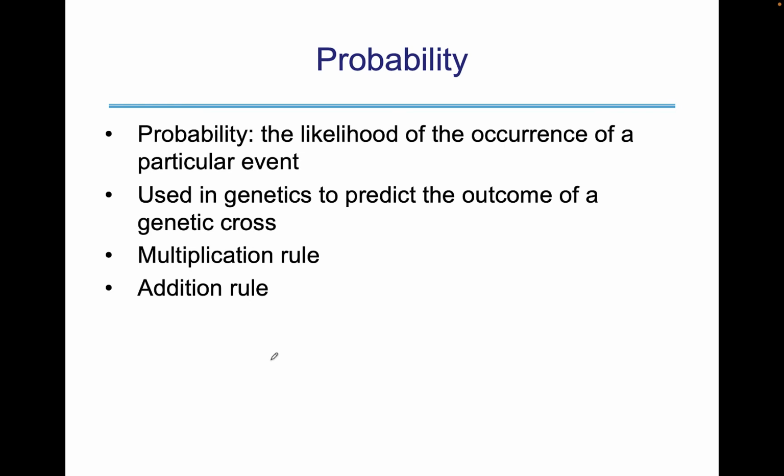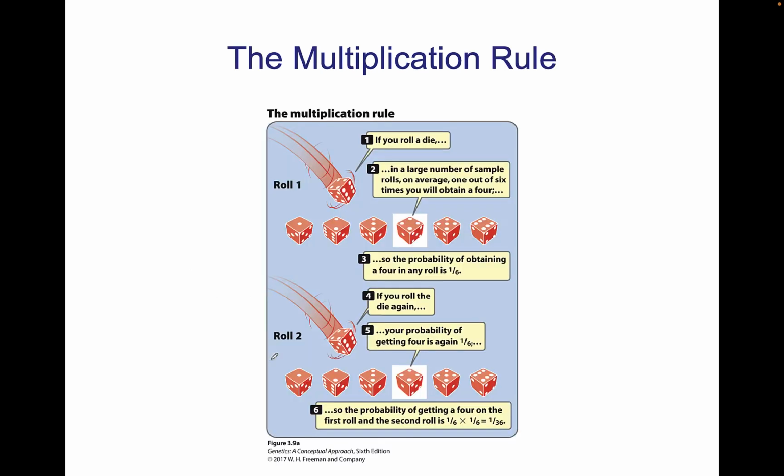The first one is the multiplication rule, which states that the probability of 2 or more independent events taking place together is calculated by multiplying their independent probabilities. The other is the addition rule, which states that the probability of any 2 mutually exclusive events is calculated by adding the probabilities of the events together. So let's look at the multiplication rule.